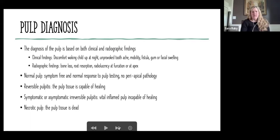Symptomatic or asymptomatic irreversible pulpitis, the vital inflamed pulp is incapable of healing. So that's where you might find swelling or nocturnal pain, and a lot of times antibiotics are prescribed to help with the tooth discomfort until it can be restored. And the necrotic pulp, the tissue is dead. Sometimes it has no symptoms, sometimes it does, and you may see the evidence of necrotic pulp on the x-ray as well.